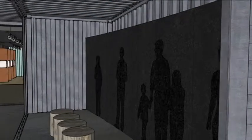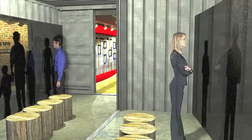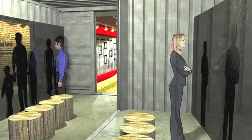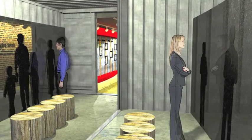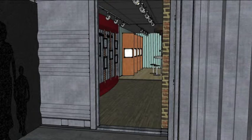The reflections container features a stone wall that will reflect the image of the visitor alongside the etched image of a homeless person. The intent is to illustrate how similar the visitor is to a homeless individual and encourage the visitor to reflect on their own perceptions of homelessness.